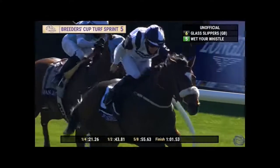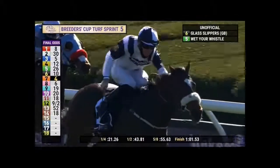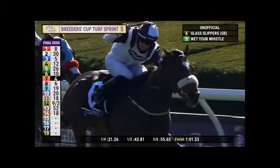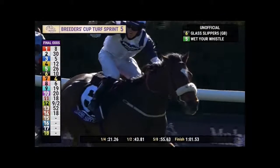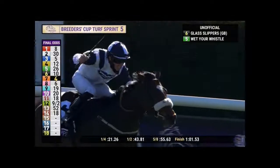Linster then got Stormy. Glass Slippers is coming through. Got Stormy on the outside. Late run from Extravagant Kid. Glass Slippers and Linster 1-2 down to the line. Glass Slippers in front. Late charge for Wet Your Whistle. It is Glass Slippers to win the Breeders' Cup Turf Sprint.